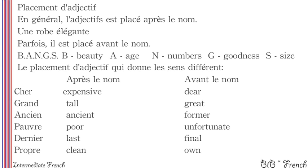The placement of adjectives is very important to know. Generally, adjectives are placed after the noun. An example, une robe élégante. But sometimes, adjectives are placed before the nouns. The adjectives that usually are placed before the nouns deal with beauty, age, numbers, goodness, and size. So this acronym BANGS is very important for you to memorize so you can know which ones are placed before the noun, such as grand or petit. They are usually placed before the nouns that they describe.